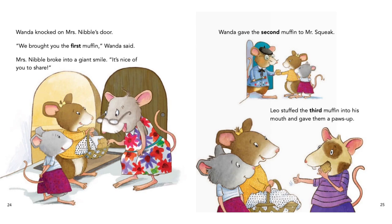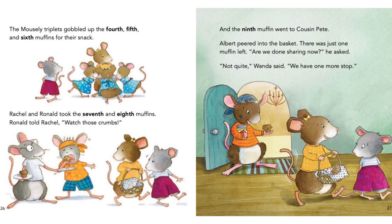Wanda gave the second muffin to Mr. Squeak. Leo stuffed the third muffin into his mouth and gave them a paws up. The Mousely triplets gobbled up the fourth, fifth, and sixth muffins for their snack. Rachel and Ronald took the seventh and eighth muffins. Ronald told Rachel, "Watch those crumbs." And the ninth muffin went to Cousin Pete.